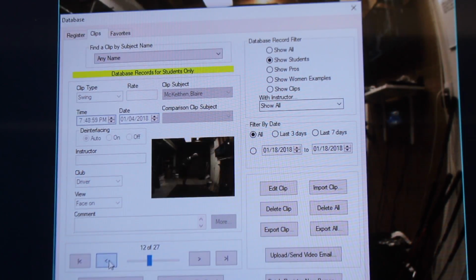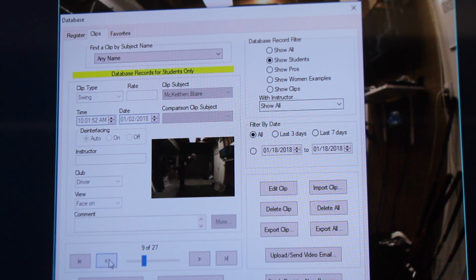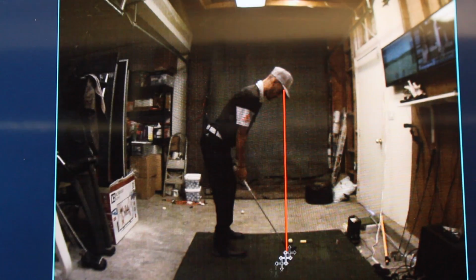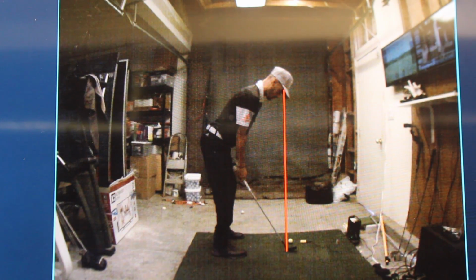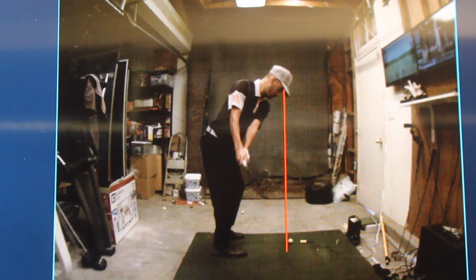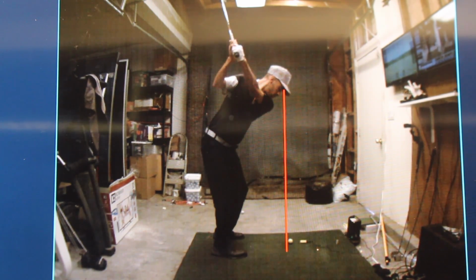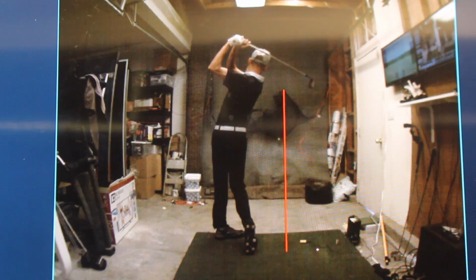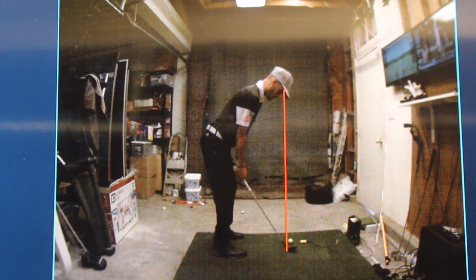I'm going to go back and show you guys, I've been having issues with coming in really steep. So this is actually going to be the first day that I started using this system here. This is on the 2nd of January, 16 days ago. And I'm really forcing myself to stay down here. Like, I feel like I'm actually diving forward to keep my head where it is. But by doing that, obviously, I'm not used to being in that position. And so I'll come down steep a lot.